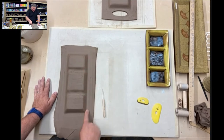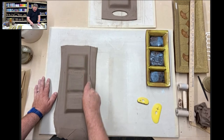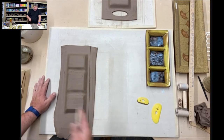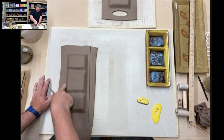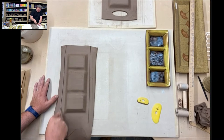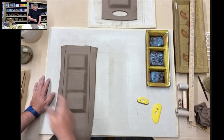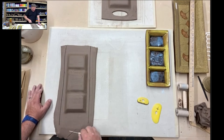So again, I like to just use my finger here. Same thing, kind of gives me a good, nice measurement. I'm going to go a little past the forms. Drag my finger along that edge, makes a little mark to follow along. And that one got a little bit off. But if you cut to where you're going, as opposed to where you are, you're going to make a much straighter line. Did you catch that?